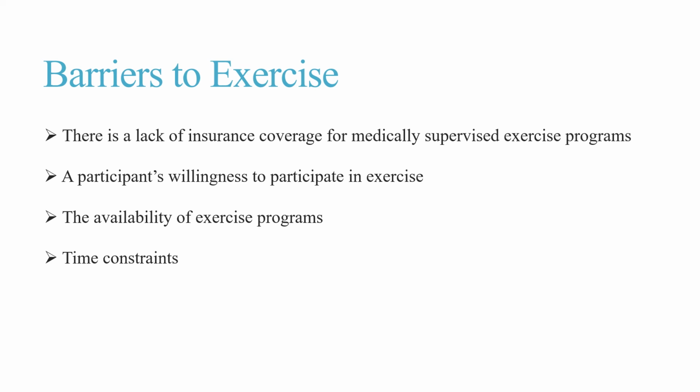The availability of exercise programs can also be a barrier. If the exercise programs are not offered, then that person cannot exercise. Also, time constraints, like not having enough time in the day to work out, can be a barrier to exercise.